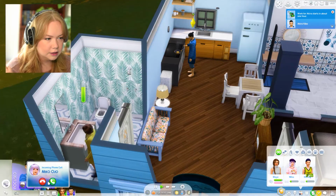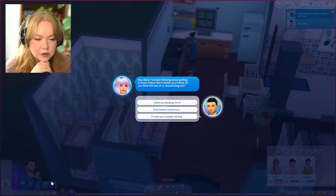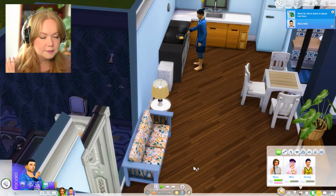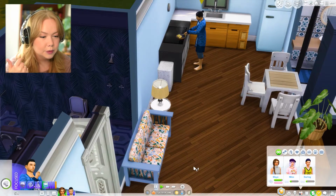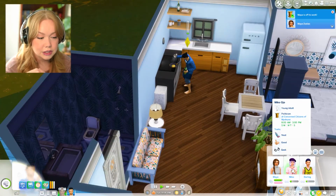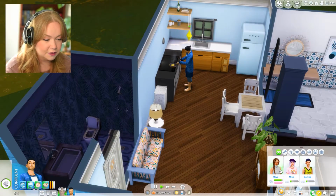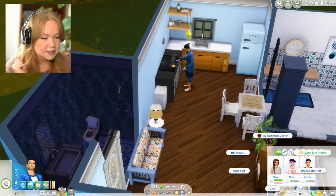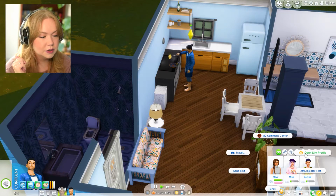Oh, and Miko is calling Akira. I've been thinking about getting to know Cletus Harris better as a friend. Go for it. I love that because Miko and Akira were roommates, that they have a connection as well. It actually seems like Miko and Darling are the only two people that he knows other than me, which is a little strange.